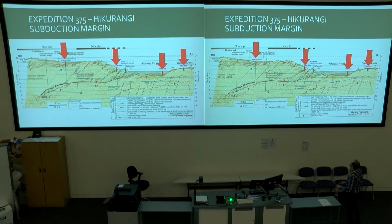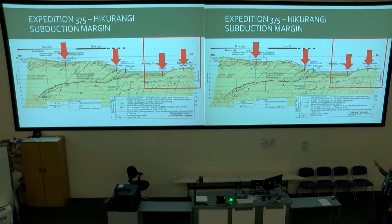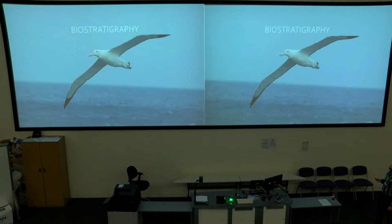So in this specific cruise, this is a cross-section of the subduction margin. Here's the Pacific plate being subducted underneath the Australian plate here. Here's the margin of it. And we drilled 4 holes to look at the general character of earthquakes and sediments which are going in. But I'm going to concentrate on these 2 because these were the most interesting biostratigraphically.